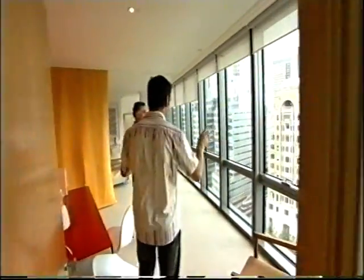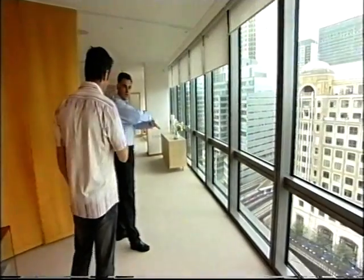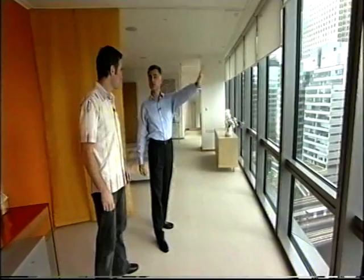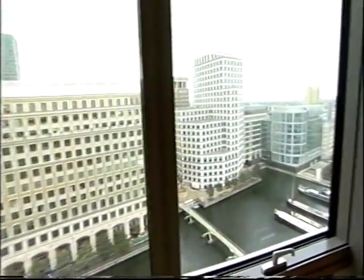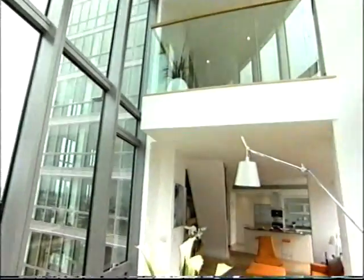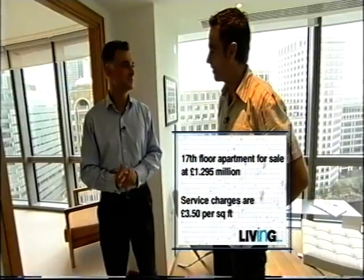All the way through, you've got this window. Well, because the building's got a big curve along its south aspect, you've got these lovely curved windows all the way along. So your bedroom basically has floor-to-ceiling views, stretching out in front of you. So all of natural light as well. This is a little over 2,100 square feet. Okay, so it brings me to the price tag on something like this. 1.295 million. It's a big price tag.